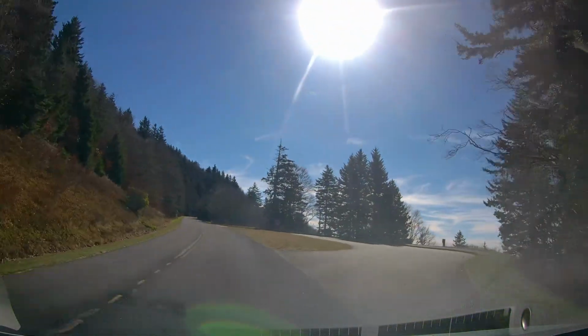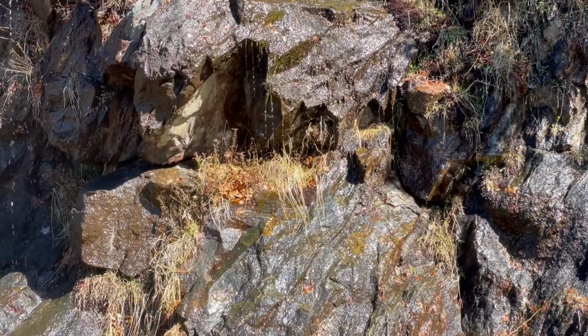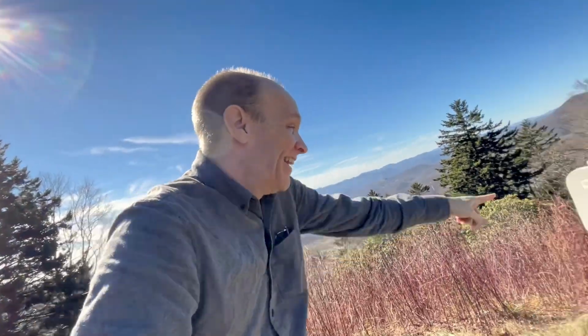I'm at another overlook here, and the thing about the Blue Ridge Parkway is it's just really quiet. The Blue Ridge Parkway is not a place for crass silliness and merriment and stuff. It's just a place for reflection and kind of somber. Look at the names.